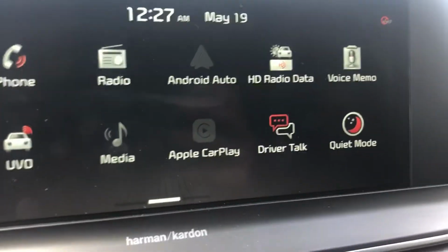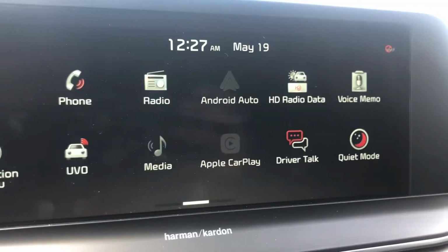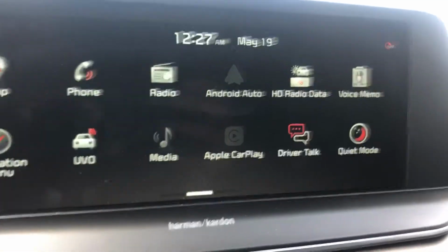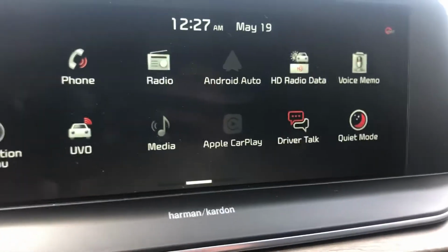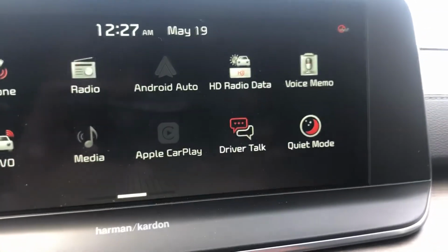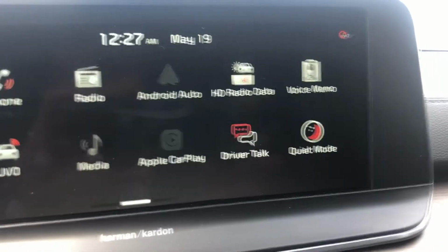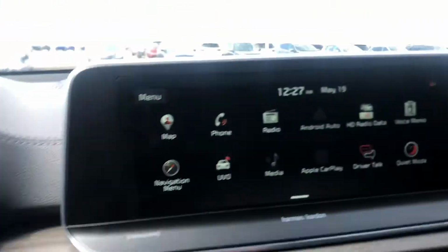So driver talk will project your voice over the speakers in the rear. Say you're shuttling kids or grandkids out to the cottage and you want everybody to get ready. So that'll announce to everybody that you're almost there. And then in quiet mode, that's the opposite of that. So that is going to reduce the bass of the speakers and fade the volume to the front. So that way the kids can sleep in the back at nighttime.